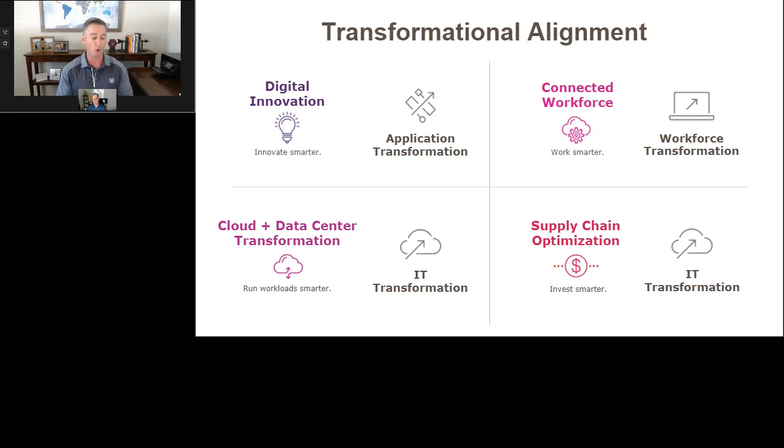And then through that core solution area, they have 3 other solution areas focused on solutions for your customers, whether that's digital innovation to really help you drive transformation across applications and those efficiencies in that area for your business. Connected workforce. I think we all learned over the last year how important having a connected workforce solution is to enabling your customers within your environment across your endpoints to be able to access applications and work from anywhere and do that in a secure fashion. And of course, there's always transformation in the data center.